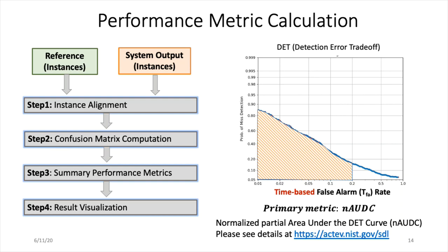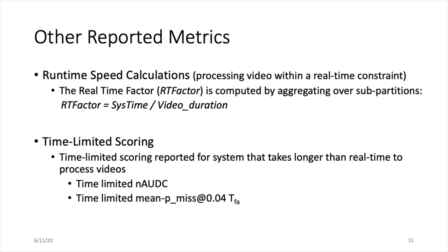The primary metric is NAUDC, which stands for Normalized Partial Area Under the DET Curve. On the SDL website, please see the evaluation plans for more details. The other reported metrics are real-time speed factor and time-limited scoring, which is only reported for systems which are slower than real-time.